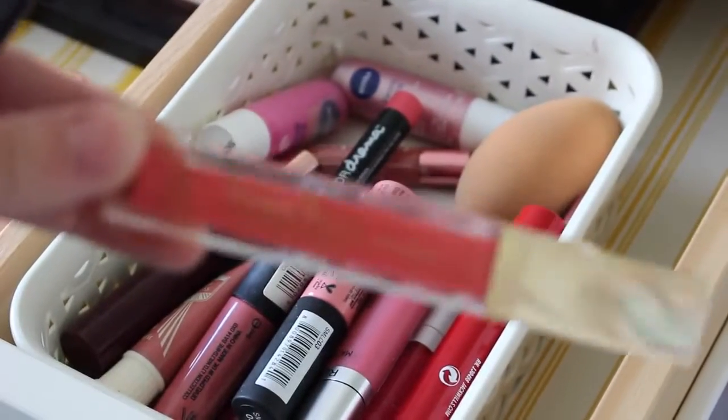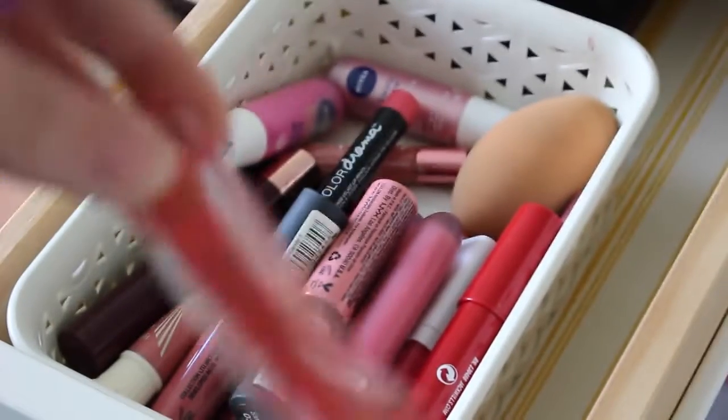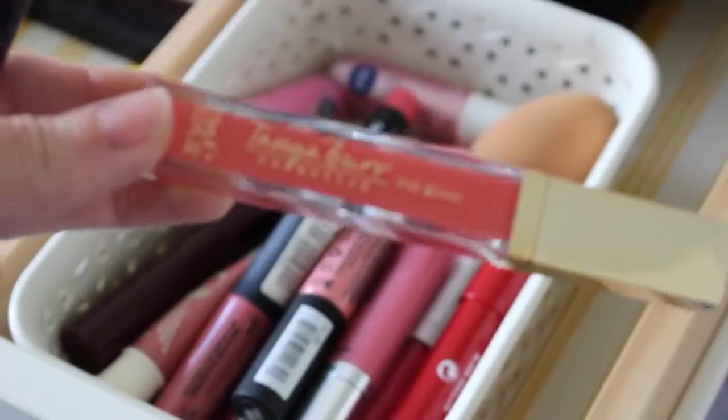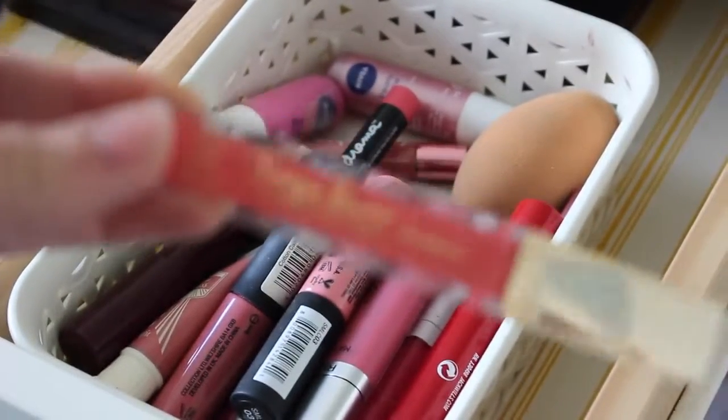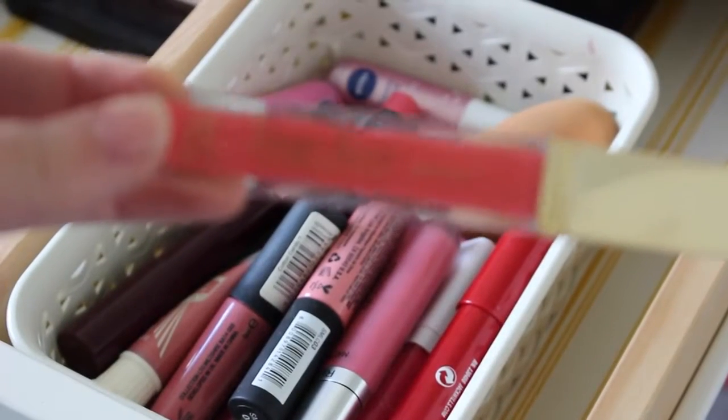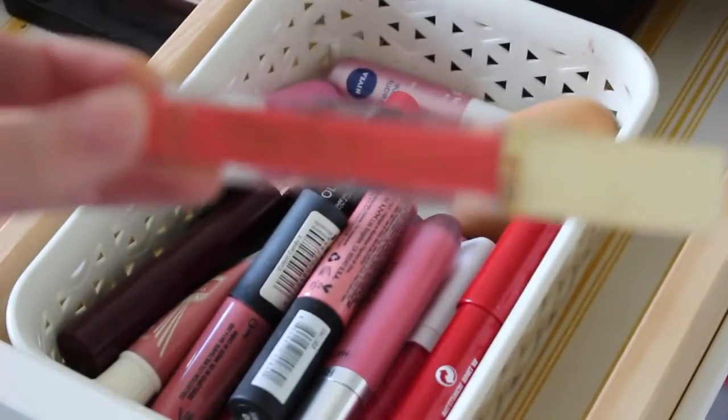Things like my Tanya Burr lip gloss, which I love. I believe this is called Found Nemo. I always thought it was called Finding Nemo. It's such a lovely shade, and I do love the Tanya Burr lip glosses. I would love to get the Martha Moo matte lip cream, but it hasn't been in stock in the Boots near me for ages.